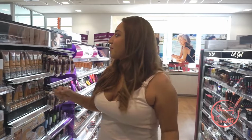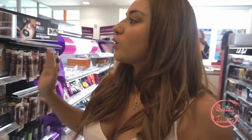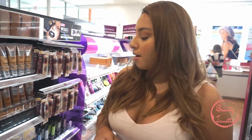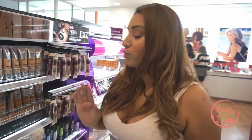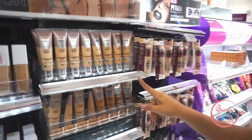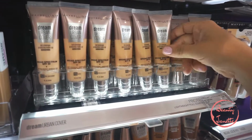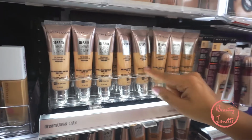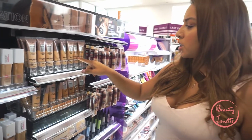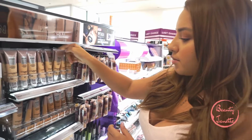And I am super excited because this is one of the products I was actually looking for, which is the Maybelline Urban Cover Foundation. I tried looking for it at Walgreens and I couldn't find it. It says it's a lightweight full coverage foundation, and it's a drugstore product, guys, so I am super excited for that. So yeah, I think I'm gonna take it now. It's $12.99 here at ULTA, and I will be taking this color right here because this one seems too light. This one looks too pinkish, and this one too orange. So this one seems like the right color for me.